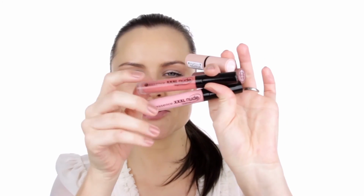Then in this Essence range, we're going to do our lips as well. They've got these two beautiful lip glosses, which I'm not going to use in this video. And then they've also got a beautiful nude, like a peachy pink lipstick. And the one that we're going to use is this one, which I know it looks really dark. It is beautiful. I've actually never seen a lipstick like this before.